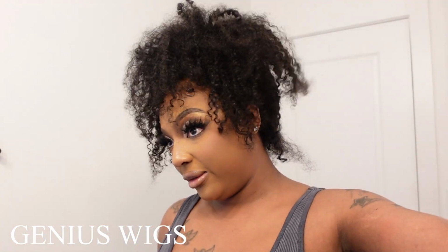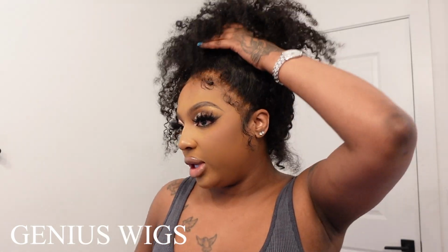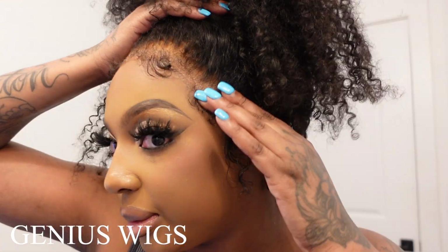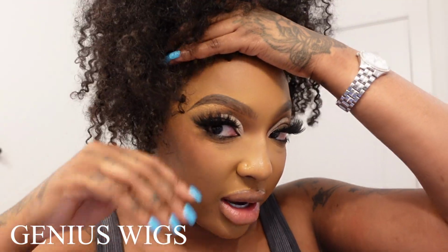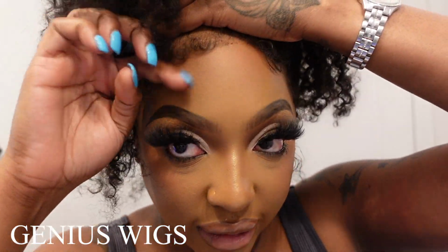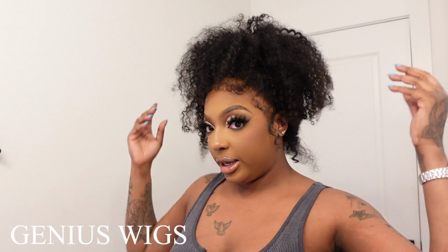I want to give them a huge shout out for sending this unit over because it is by far one of my favorite. I've had curly units before, but I have never had more of the kinky curly with the natural texture edges. These edges are the most natural edges I've ever had in my entire life. I did not cut these edges. I did bleach the knots.